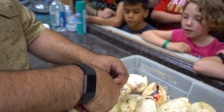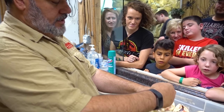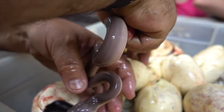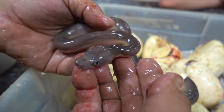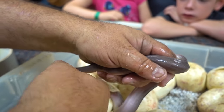So this is a mochino. Whoa. I'm assuming it's a mochino. There we go. Where's its head? There it is. It's facing the other direction. So there you go. That's a real pretty snake. Looks real healthy. I'm gonna make sure he stays in his egg.